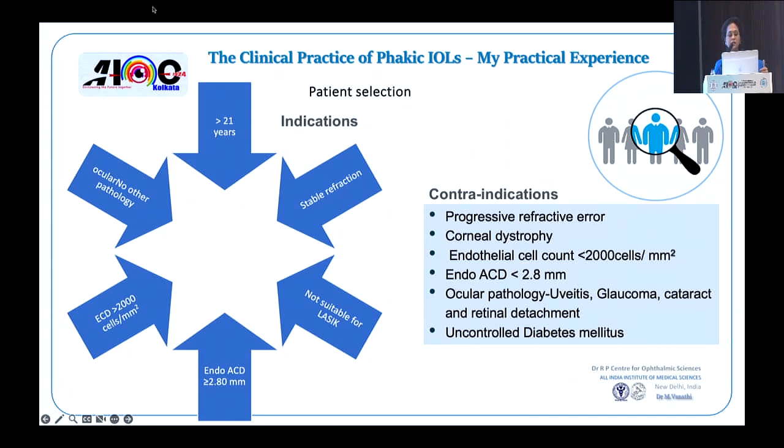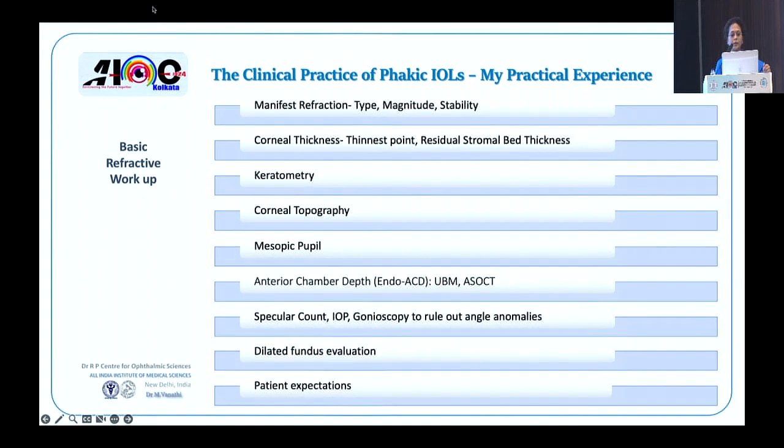Your endo-ACD needs to be above 2.8 mm. You need a healthy endothelium, with good endothelial cell counts, and you would not want any other associated ocular comorbidities. Contraindications would be a progressive refractive error, other associated ocular comorbidities, or an endothelium that is not healthy. And please remember, endo-ACD is measured starting from the endothelium. These are cases which would probably not be suitable for a phakic IOL.